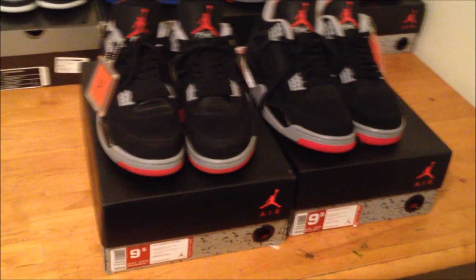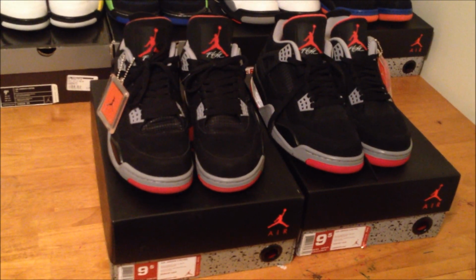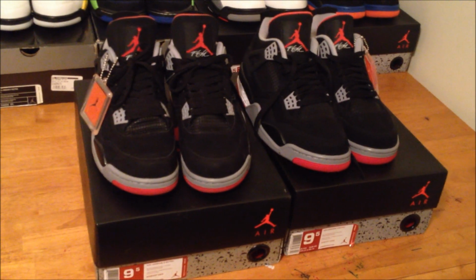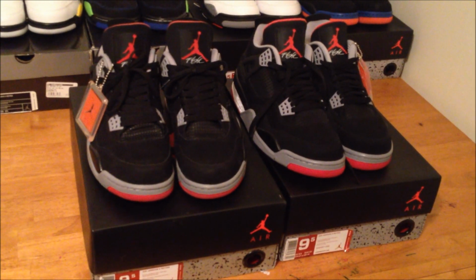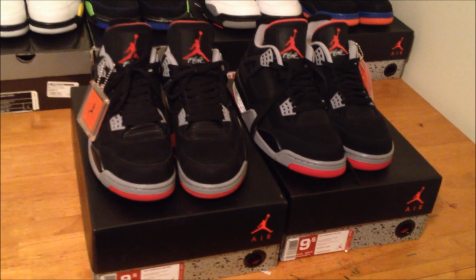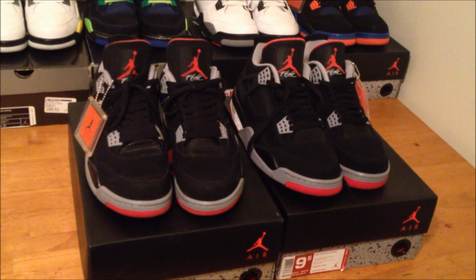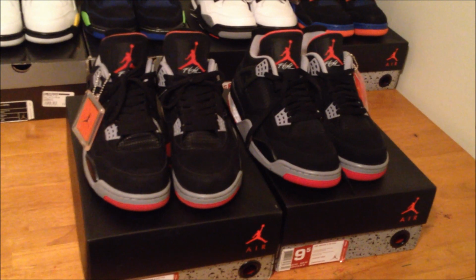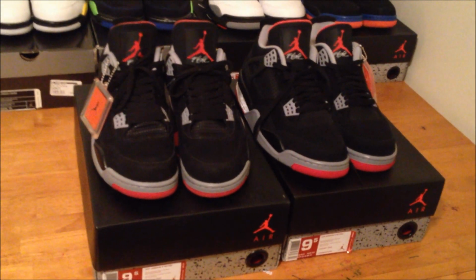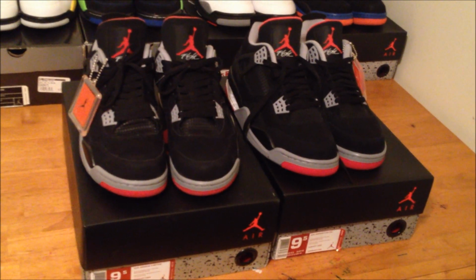But it's funny because the Bred 4, one of the hottest releases of 2012, one of the most anticipated shoes of this year, was easy to get, but I couldn't get a fucking restock on the fucking Raptor 7. How can I get a shoe that just released so easily, but I couldn't get a restock so easily? I couldn't get it online. I couldn't get it in a store. But, like I said, Chicago is a pretty big shoe city, so hey, it's whatever.